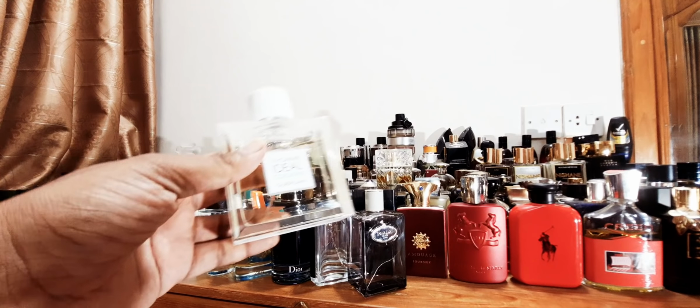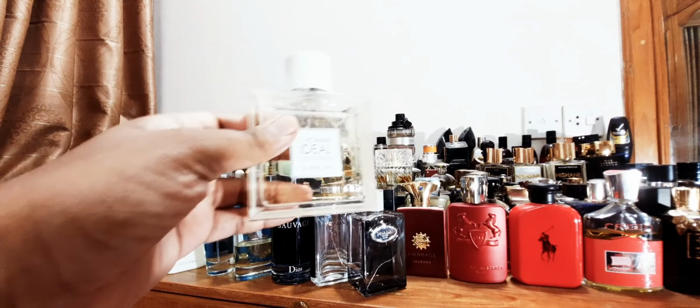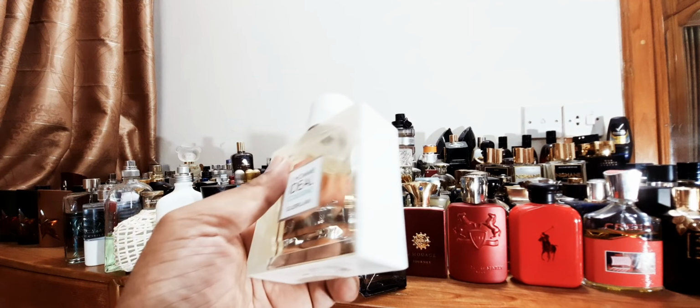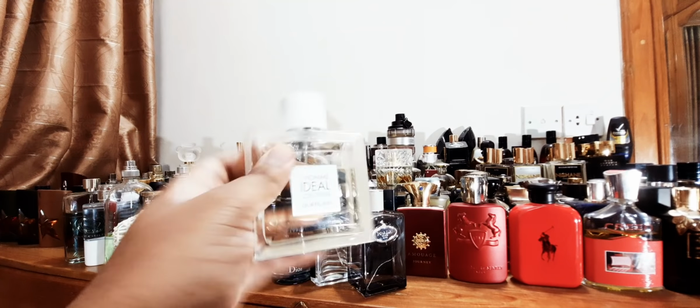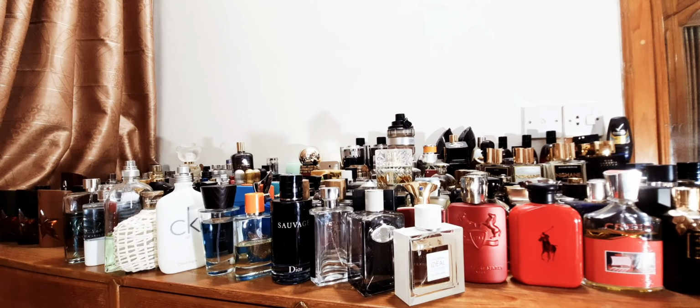Number 5, I'm gonna put Guerlain L'Homme Idéal Cologne. You guys know how much I gave it love. Recent times I had a bottle, I sold it. Recently I got backup bottles, and this is one of the most beautiful looking bottles in this collection, like 15 out of 15 today. And trust me, just buy this. If you find it somewhere, you will not regret it. If you can't find it, get Guerlain L'Homme Idéal.